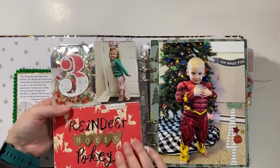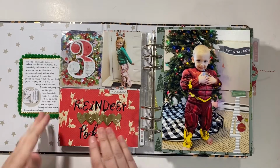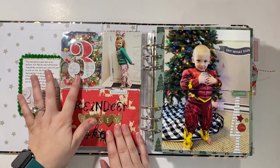I put in a shaker pocket here because it kind of covers up the next day, which you'll see. Here it kind of does a nice little break between the 2 and the 3. I didn't really care that you can see through the numbers, but it does give it just a nice little something in between. So went ahead and did that.